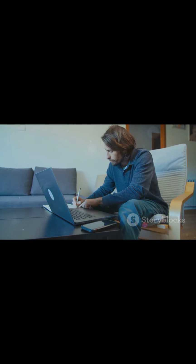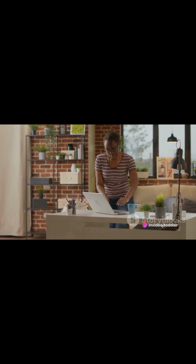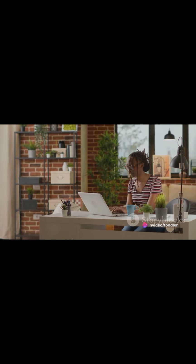So, to recap, the journey to becoming a successful freelancer starts with identifying your skills, followed by building a solid portfolio. Then, you need to set your rates and find clients. Delivering quality work and continuously learning are the final but ongoing steps.